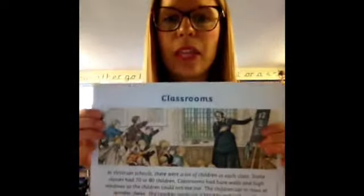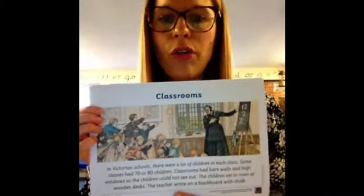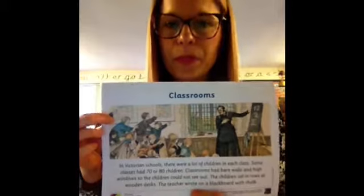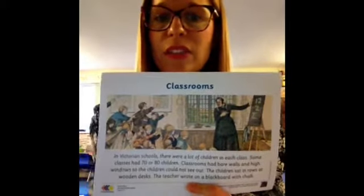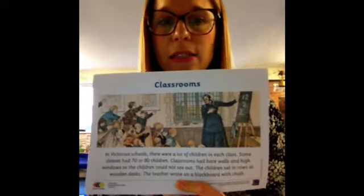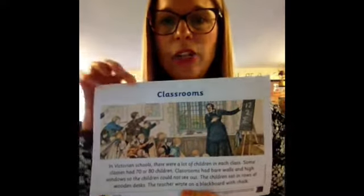And I've got a presentation here that I thought I would read rather than get you to have a look through, and that would help you hear some of the key facts. Okay, so let's have a look at this part. This is all about Victorian classrooms. Here we've got a drawing of a Victorian classroom, an artist's impression of what it looked like. So very different to how we are today. Shall we see what the key facts are about this classroom?